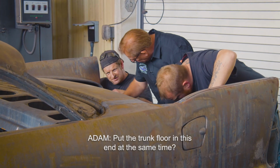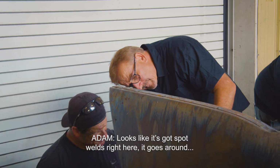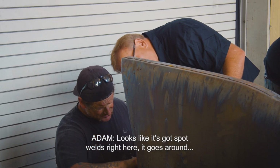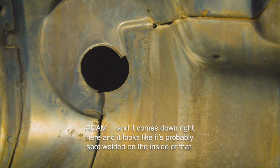Put the trunk flooring in this at the same time? That's what I'm wondering, if we could get away with that. Looks like it's got spot welds right here, goes around, and it comes down right here, and it looks like it's probably spot welded on the inside of that.